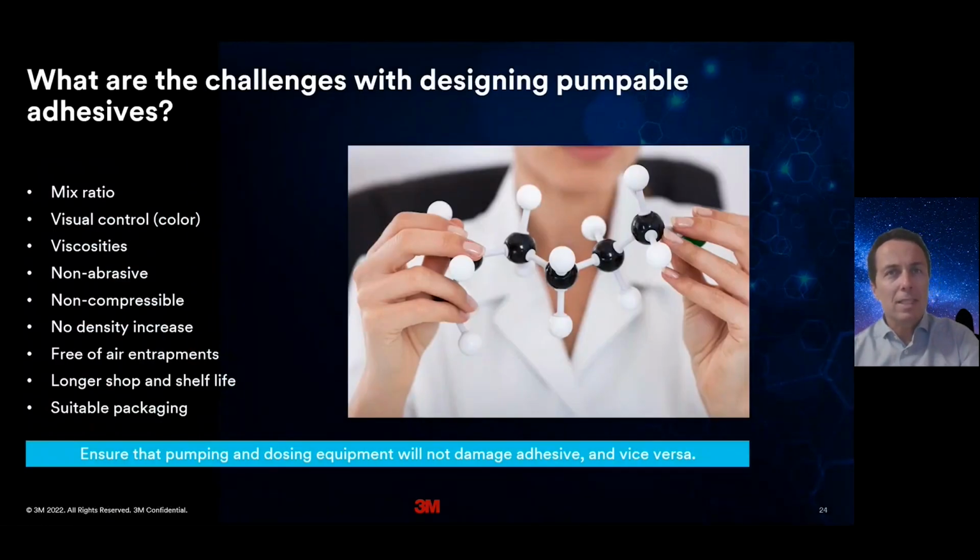So what are the challenges with designing pumpable adhesives and fillers? Basically, we need to make sure that the machine won't damage the adhesive and its properties, and vice versa. This is an important aspect where we can help to verify if the adhesive properties will remain unchanged before and after the machine. What we used to do is to test certain agreed criteria in a design of experiment approach. And based on the results, we understand the borders of the automation process and can provide good advice. And as mentioned earlier, certain criteria will make the automation of pumpable adhesives easier and avoid issues during scale-up.